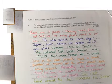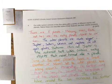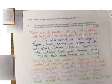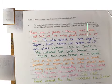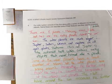Our solar system consists of the sun along with a variety of different other objects and planets. Name these and describe some of the features and their relative positions. So basically, what I'm getting from this is they wanted to talk about the planets and different objects, which would be the asteroid belt and moons, and relative positions to the sun.